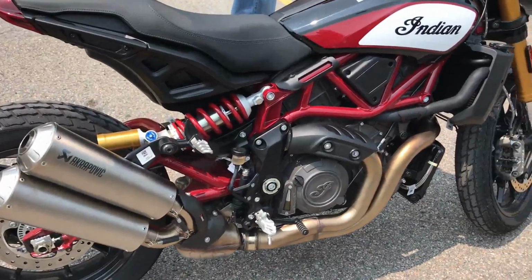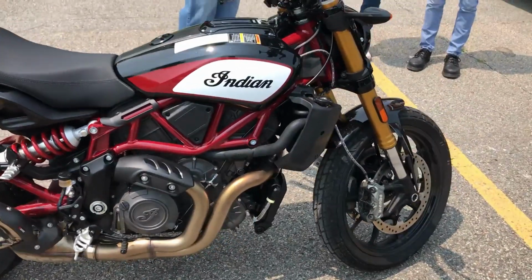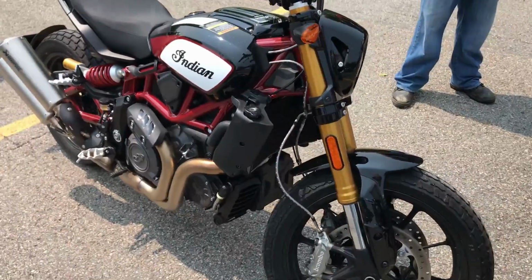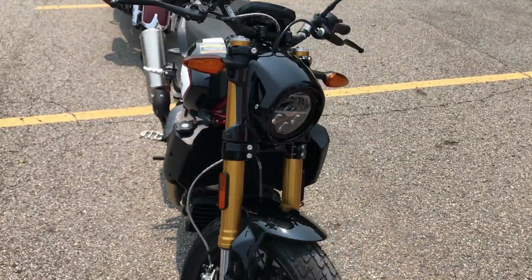So this was my first time riding an Indian motorcycle, so I wasn't sure what to expect, but right off the bat, I love the styling of the bike. I love the way it looks. I own a naked performance bike currently, so it fits my profile of what I like.